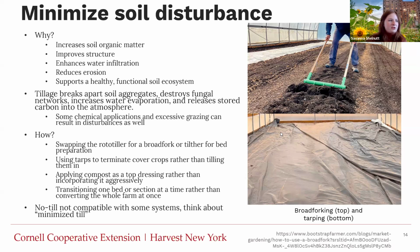Apply compost as a dressing rather than incorporating it aggressively, or apply compost on top of the bed before you broad fork to lightly incorporate it into the soil. And then, like I mentioned before, make these transitions slowly. Think about transitioning one bed or section at a time rather than converting the whole farm at once. You don't have to go all in all at once. You don't want to overwhelm yourself.